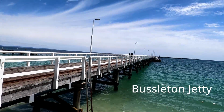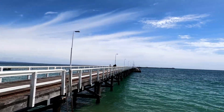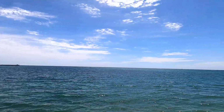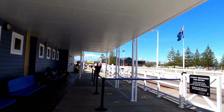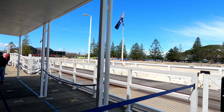So, here at the Busselton Jetty, quite long. You can get a train down there, or it's a 25-minute walk. So I think that must mean it's a bit over a mile. A couple of birds doing their thing there. There's a lot going on at the foreshore here at Busselton, but I think we are in the middle of the school holidays.